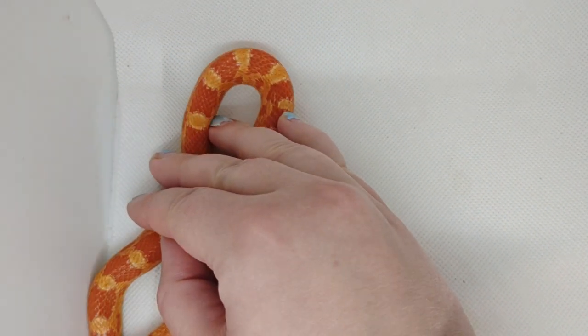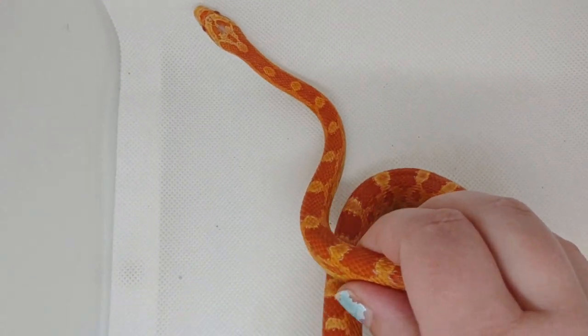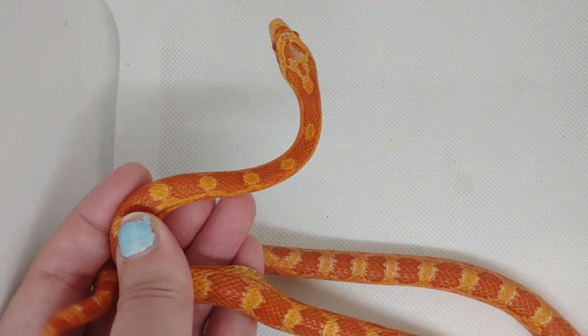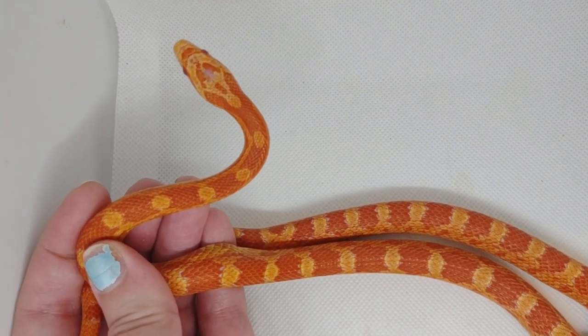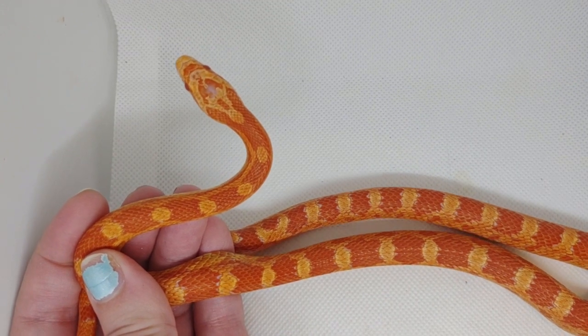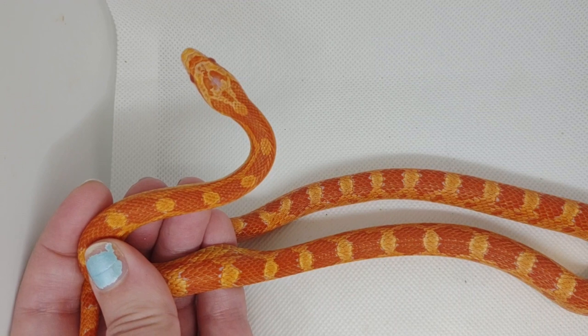Alright, the next one we have is obviously from a different clutch. He's not super friendly. He's an A-male mask, and I haven't actually named him yet. There you go. Okay, now you're kind of in the frame. I haven't named him yet, him or his sister, but I actually did not produce these two. I purchased them from a friend of mine, and he's het and possibly het for a lot of things that are in my flare line.